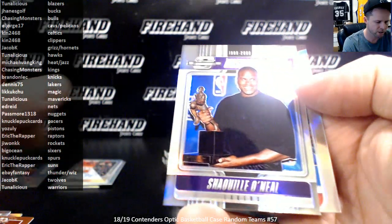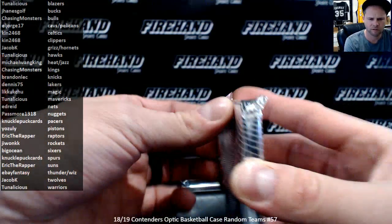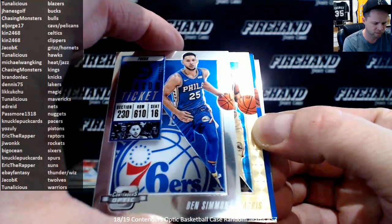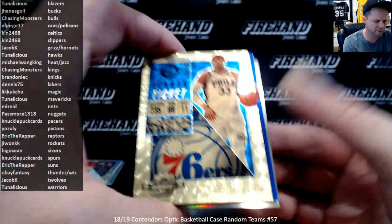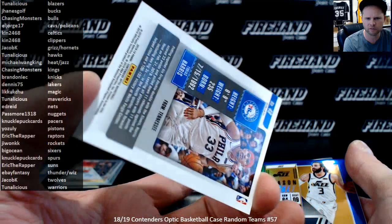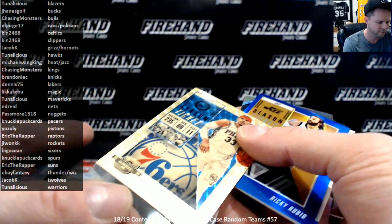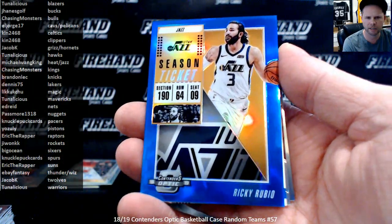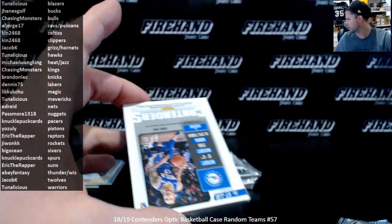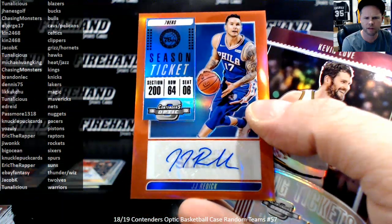Shaq, historic MVP, so the Lakers, and Joel Embiid. Gold Vinyl 101. It is Tobias Harris of the 76ers, and Big Ocean. There you go. 101 base gold vinyl. Nice. Ricky Rubio to 99, the Jazz, and Michael Wayne King. And number 49, JJ Redick for the 76ers, red autograph, Big Ocean.